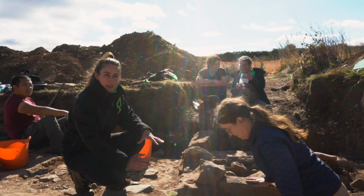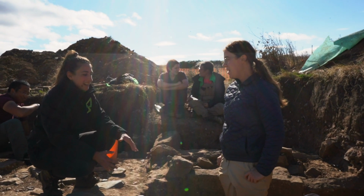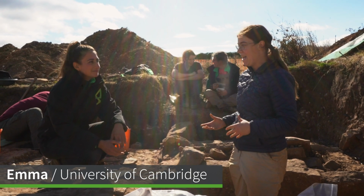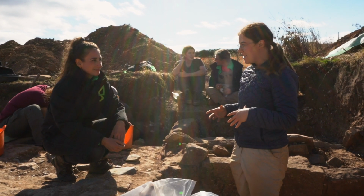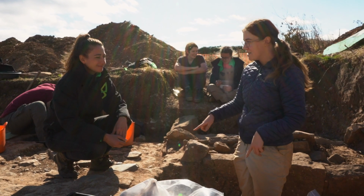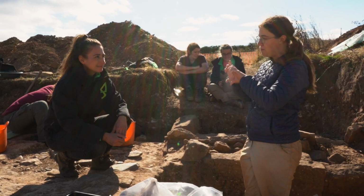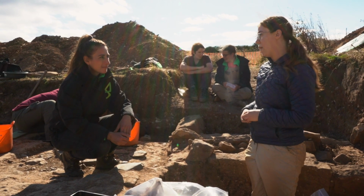Right next to it, we think we've found a chest burial, and Emma here has been excavating it for the last week. Can you tell us what a chest burial is and how you know that's what it is? So it's basically a coffin-like container, except it's a chest instead. And we know that it's a chest because we found a load of nails right around the outside of the grave cut, so that shows us that there's a container of some sort. But we know it's a chest rather than a coffin because we had this large iron plate that was about here in the grave, and we think that that's the lock plate from the chest.